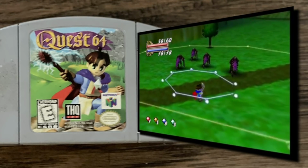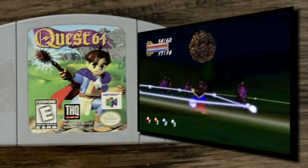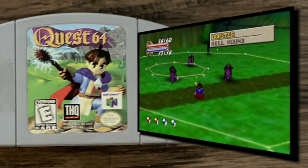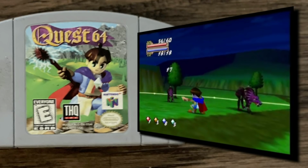And the minute I saw it, I didn't even hesitate. I simply pointed to it and I said, I need to get Quest 64. And the guy kind of laughed at me, and he should have, and he grabbed it for me as well. And I got a memory card as well because you need that.